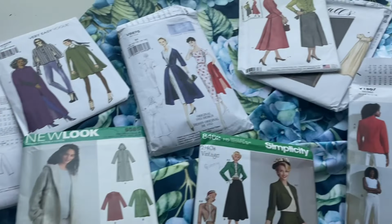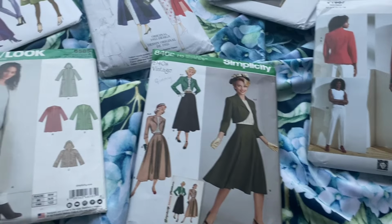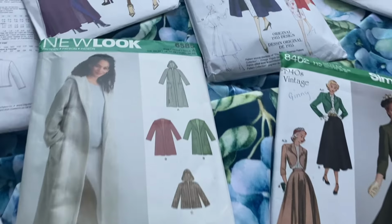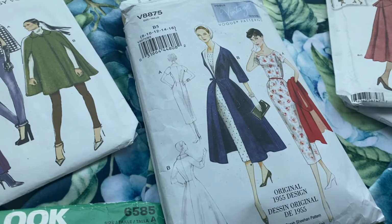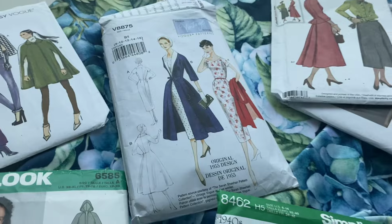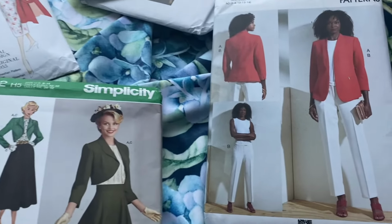I love this jacket that she's wearing, and I've got a bunch of blazer style jacket patterns. So I think I'll do a mock-up of a couple of those as well. I mean, there's not that many more episodes to make this month, but I do want to get around to doing some of the blazer ones.